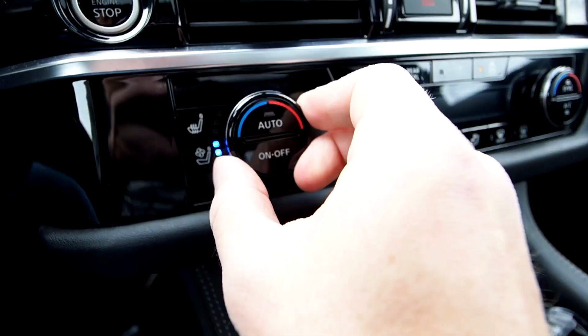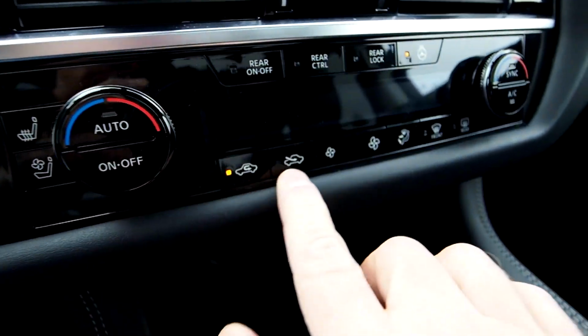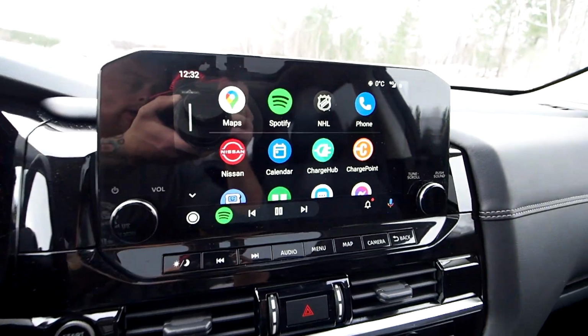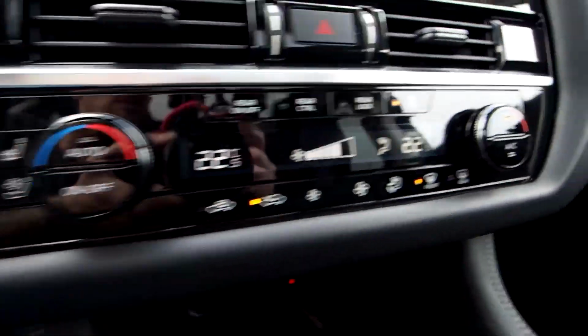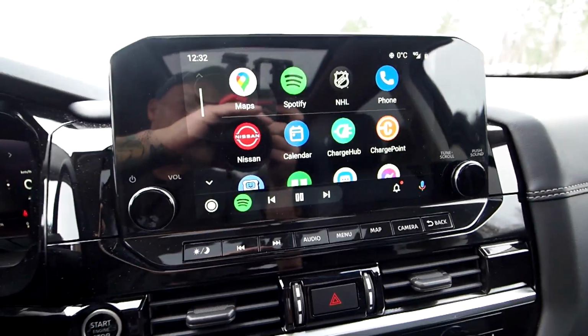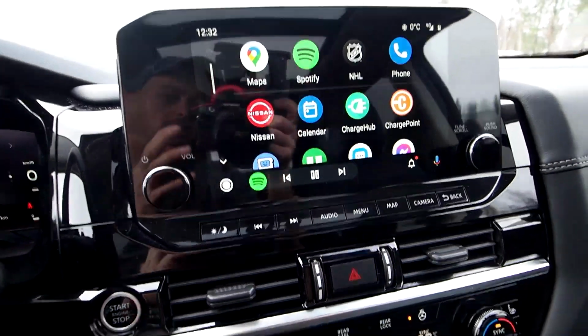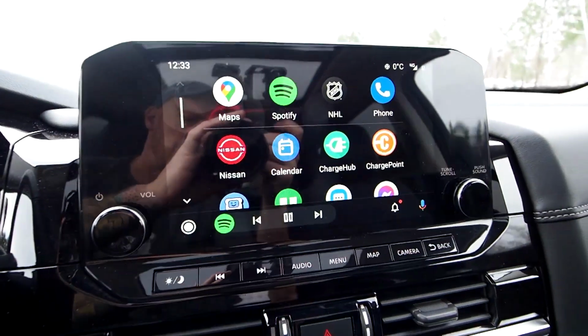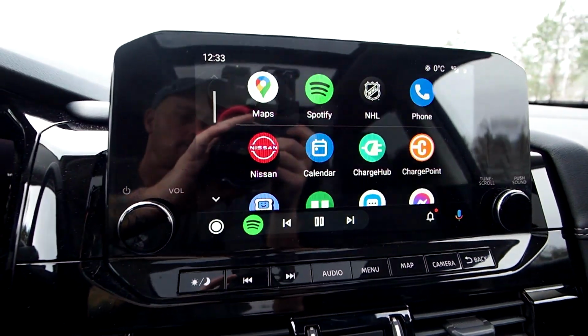Big chunky dials that'll be really easy to use even with gloves on, hard buttons for everything. You don't have to go up into a menu interface to do anything related to the climate control system. Android Auto in my case here, I just plugged my phone in down there, stays in that storage bin, connects up to here in just a couple of seconds.